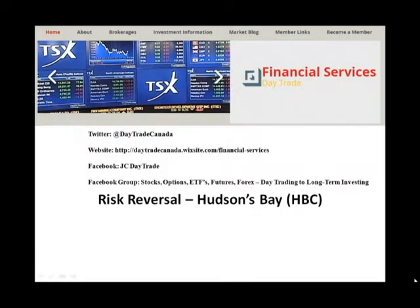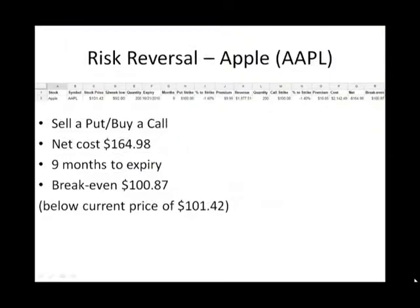Hello, Day Trade here. I'm just going to make a little video to summarize the results of a past option trade, as well as show a new one that I just closed out yesterday. The strategy is called a risk reversal. The initial one was with Apple, and the last one that I just completed was with Hudson's Bay in Canada.